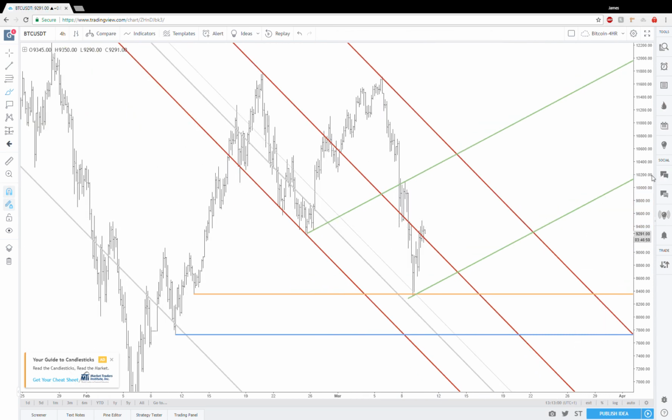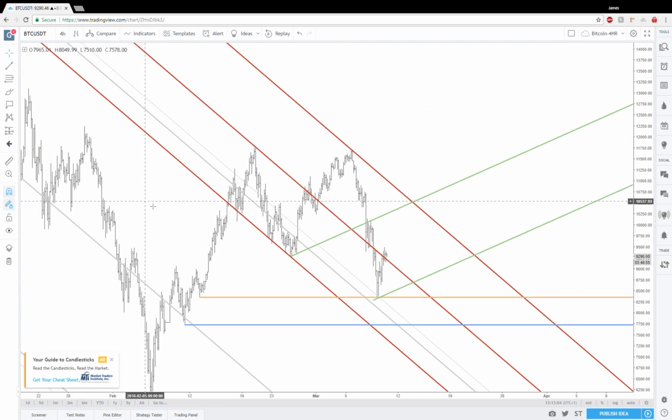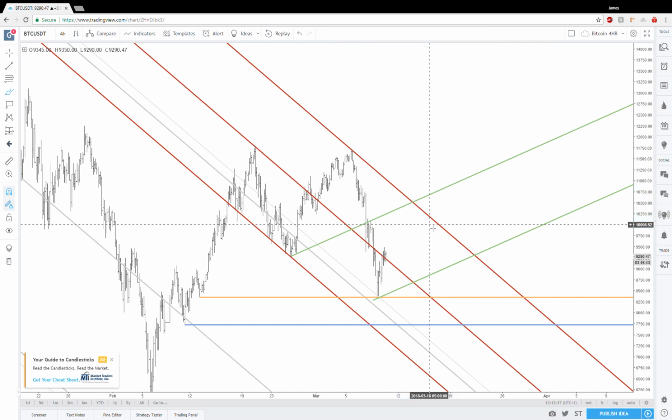So that's it for the analysis today. Right now, we're kind of in no man's land. We may get a little shallow run, but I'm still looking for one more leg down. It does not necessarily mean it has to happen. If we break the 10,400, 10,500 range, that's perfect.